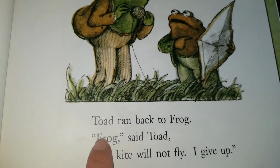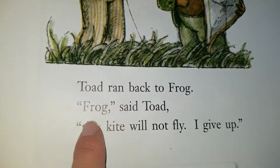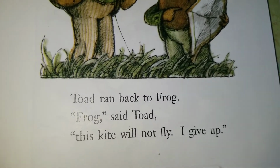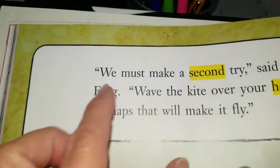All right. So it says now, Toad ran back to Frog. So here's Toad. He came back running to Frog. And he told him, Frog, said Toad, the kite will not fly. I give up. This is exactly what the robins told him. That's why he's repeating it to Frog. Let's see what's going to happen.